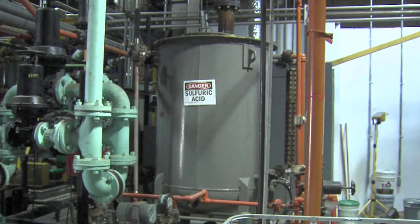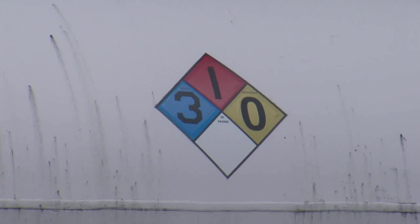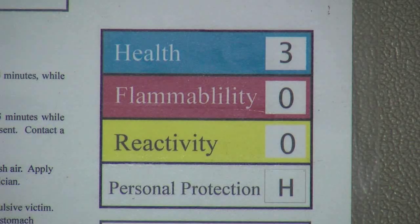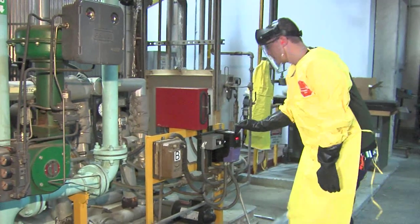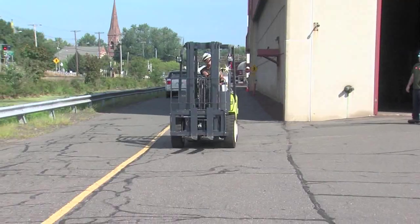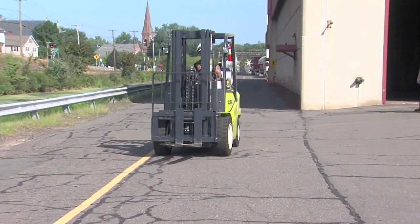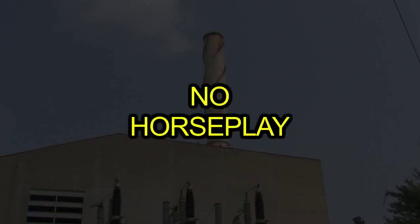All primary and secondary containers are labeled with the name and hazards of the contents. The NFPA and HMIS labeling systems are used throughout the plant. Never dump oil, solvents, or chemicals down any drains. Remember, the use of chemicals, handling of materials, and the operation of equipment are inherent conditions that can present safety hazards if proper precautions are not followed. For everyone's safety, horseplay will not be tolerated.